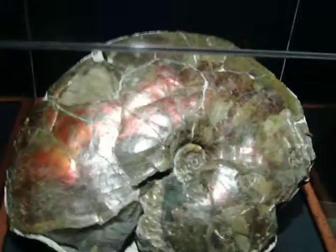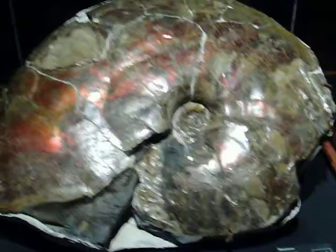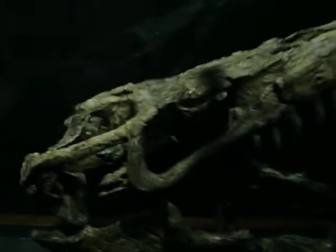Oh, this is cool over here. I love these things. Very shiny and pretty. Is that a baby Tyrannosaurus Rex? Looks like an alligator, kind of.